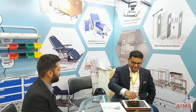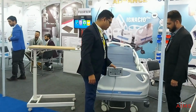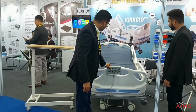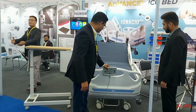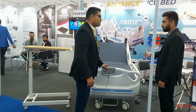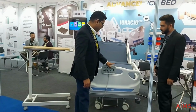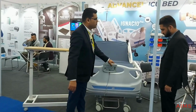Oh yeah, sure. This is our Ignacio series. We have four variants in Ignacio. This is the simplest one with one remote handset. We'll have a backrest, and you'll have a leg section. It's a fully motorized 5-function bed. This has a detachable ABS rear and foot panel and ABS side rails. Powder coating frame is there.